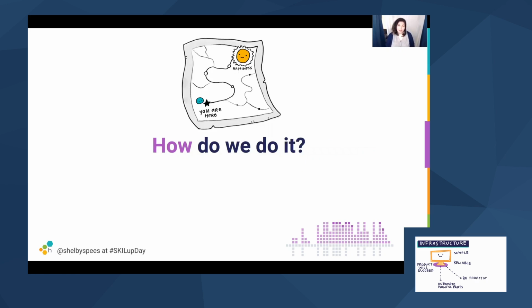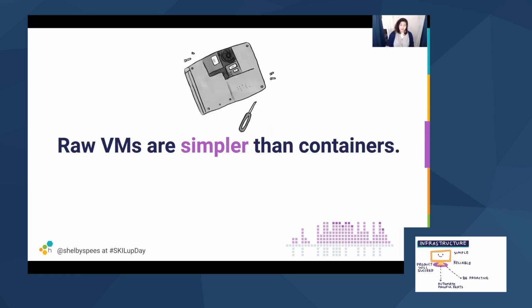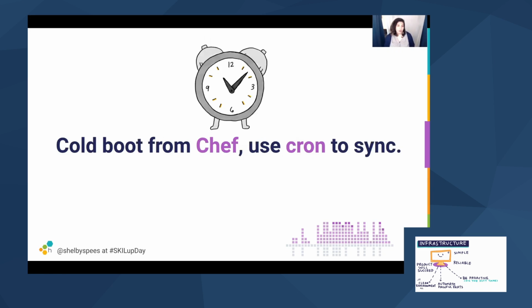So how do we apply this at Honeycomb? We don't use Kubernetes in a load-bearing fashion, although we do use it for some auxiliary helper jobs. Our environments that serve traffic use raw VMs, which are simpler to maintain and reason about. That really matters when you're a small engineering team. We use what some would call boring tools. If we need to kill a VM, a new one gets cold booted from Chef, and the Chef script just updates every hour.